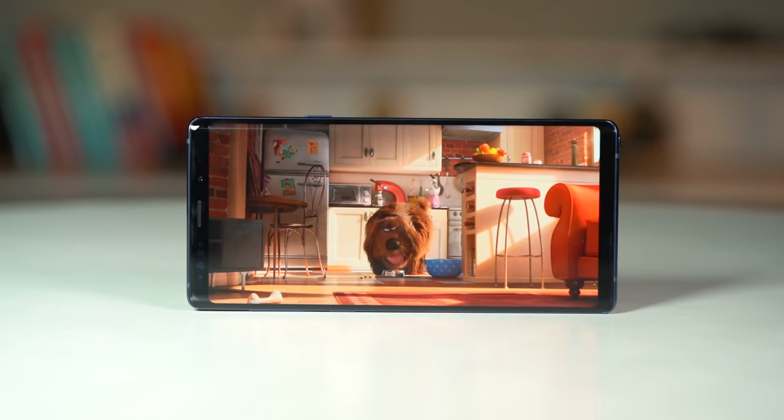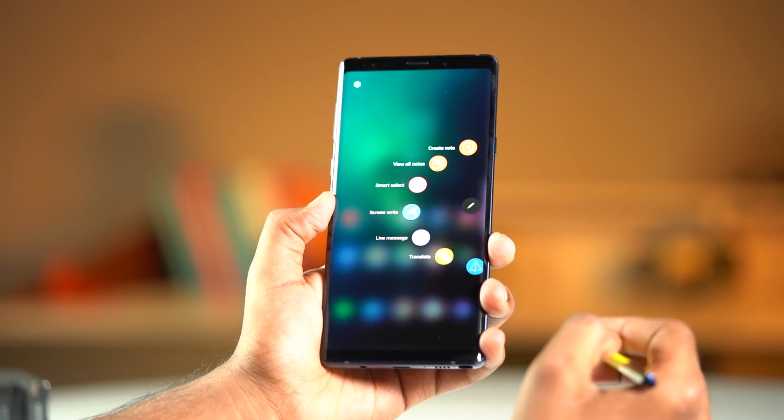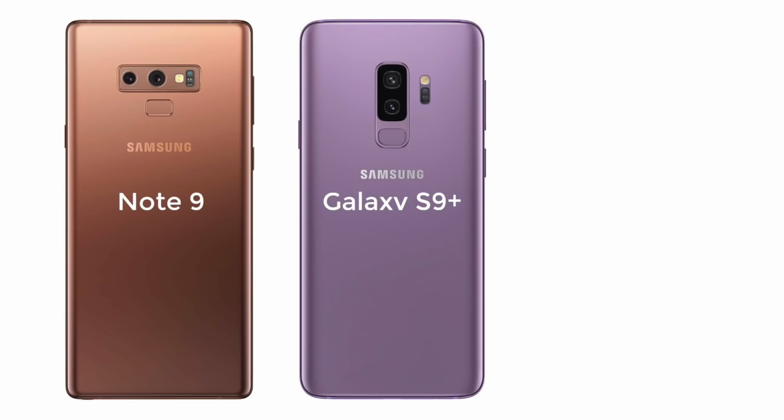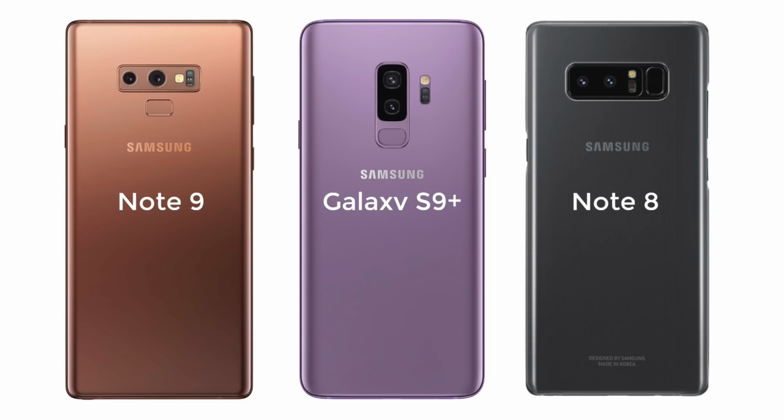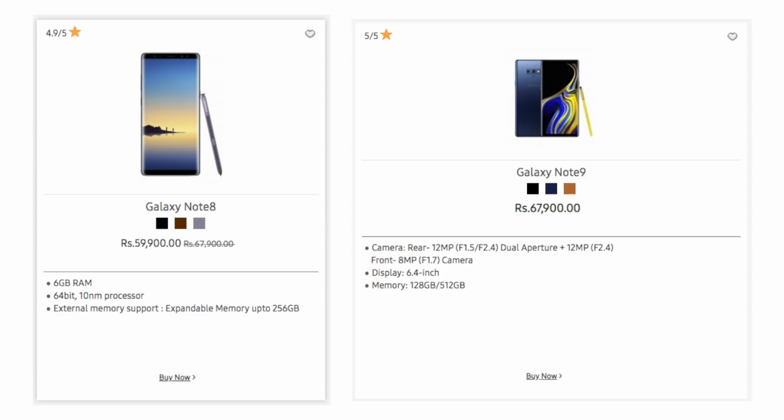All in all, the Note 9 is a wholesome package, but it does make you wonder just how different it is from the S9 Plus and the Note 8. If you were to go out and buy the Note 8 today, which is some 55,000 rupees, almost 13,000 cheaper than the Note 9, all you would lose is a bigger battery and this Bluetooth clicker. Other than that, there's practically no difference, because the Note 8 even today performs splendidly well. You can play PUBG on it without any hiccups, as you can on the Note 9.